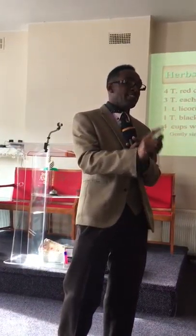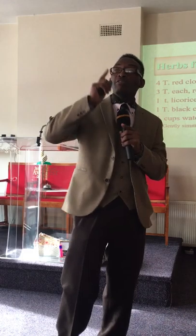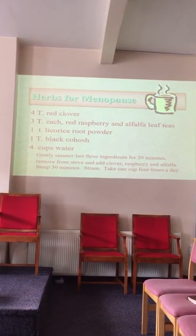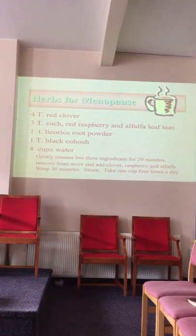If it's root or bark, most herbs that you buy in powdered form, most likely it is from root, bark, and stem. Those you have to boil for about 15 to 20 minutes. That is very important. All right, so that's how you prepare. So you boil your powder, but you steep your leaves or flower. All right? So that's how you prepare that for menopause, and it works. It really works. All right, so let's move on.